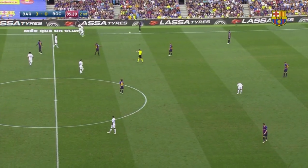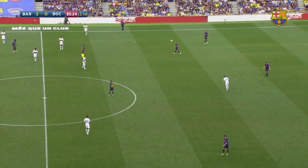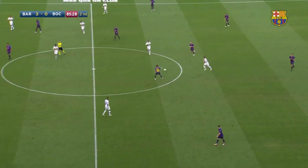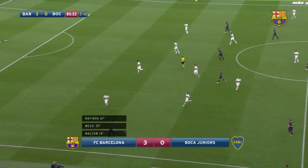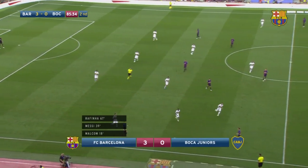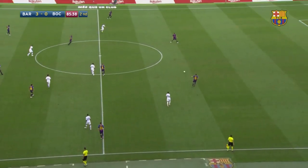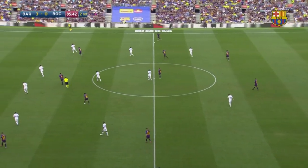We will, of course, be getting a trophy presentation. Well, I say in 5 minutes that, you know, these things work. The game will end in 5 minutes, then we'll get round to presenting Barcelona's second trophy of the season. It's only August the 15th. On late to Busquets, forward to Rafinha. Rafinha out to Semedo.